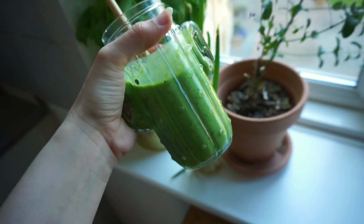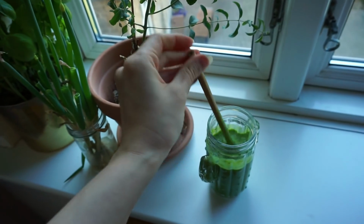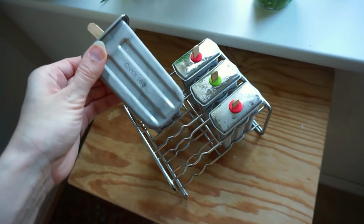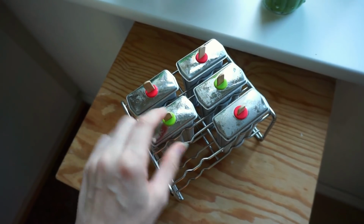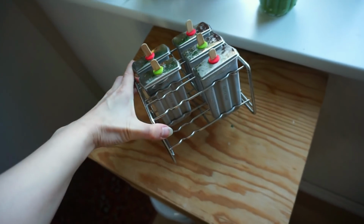Oh yes, girl. Also, if I have smoothie leftovers that I cannot finish, I'm not going to throw them away or down the drain. I'm going to put them into these popsicle forms, and I'm going to freeze them to make smoothie popsicles. That's a really neat way of making sure that you're not wasting any food.